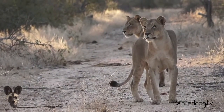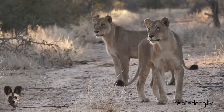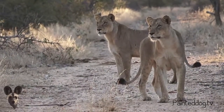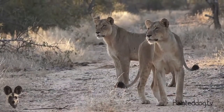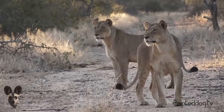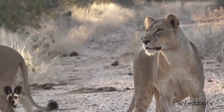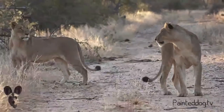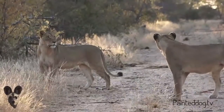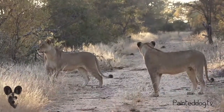Oh, contact calling. There's another lioness off into the bush to our left, but let's just stick on these two. Thank you, Kalena. So it looks like they might take us on quite an adventure if they go down there, because that bush can be quite thick, but we're in the right car.